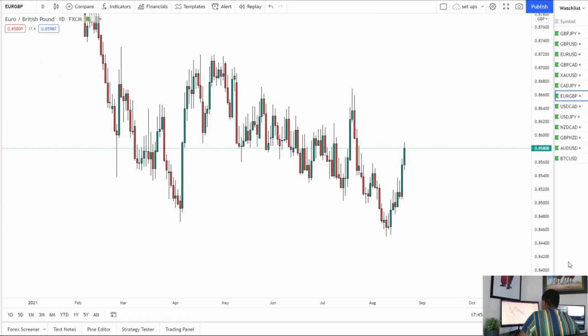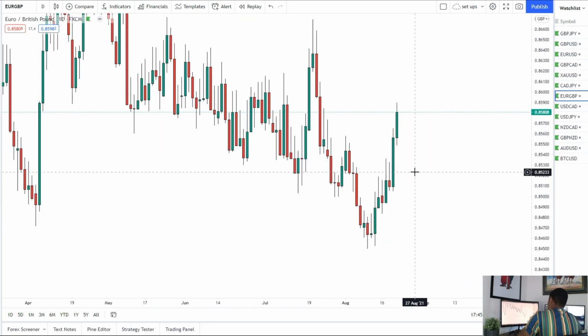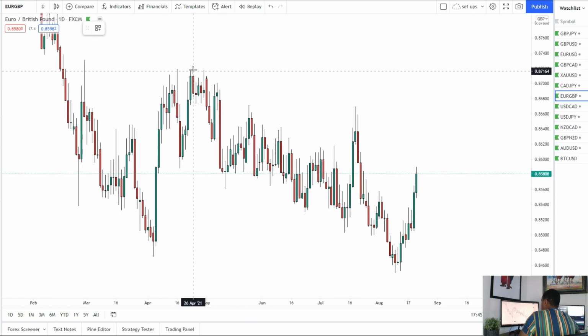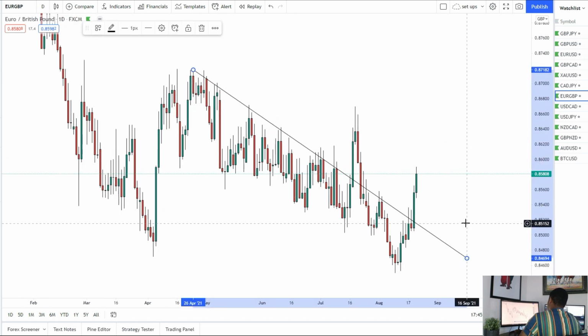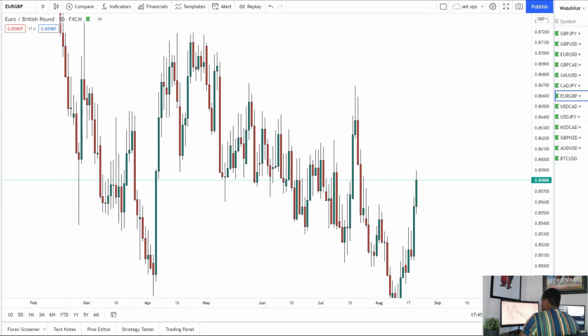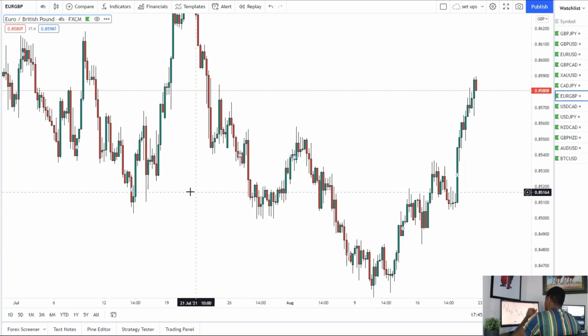Okay, so next up we've got Euro Pound. So for this pair, as you can see, big move to the upside this week. Was actually looking for some selling opportunities. Price was holding firmly below this trend line here, so I said as long as price stays below, we're looking for those sales. If we can get above, then we'll change our bias to bulls. So for next week, changing my bias to the bulls, but last week was looking for selling opportunities since we were below that trend line and putting in those lower highs.